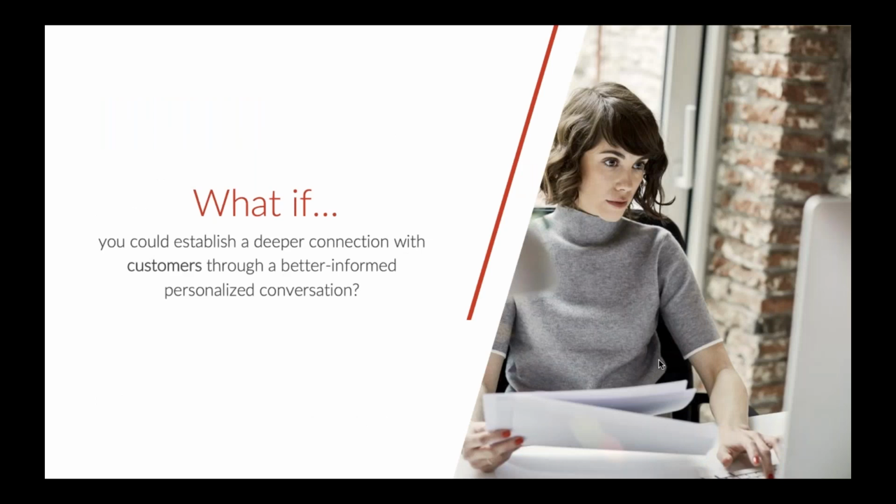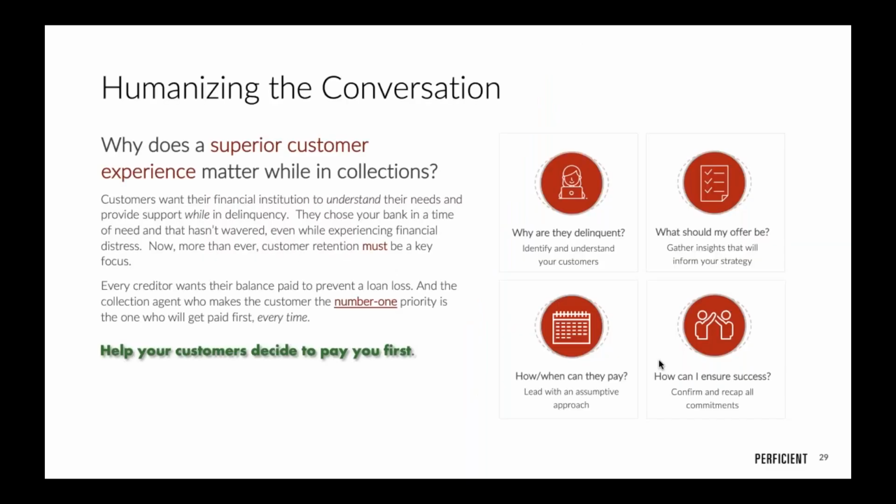What if you could establish a deeper connection with your customers through a better informed, personalized conversation? So now that your workflow has been optimized in our journey today, how's your communication strategy, and when was the last time you revisited how you engage your customers? So on this slide, it's around humanizing the conversation. Earlier, we talked about personalization, and this is directly linked to it, but not just your calls. I'm also talking about how you communicate through your technology. That will also help drive larger and higher adoption rates.